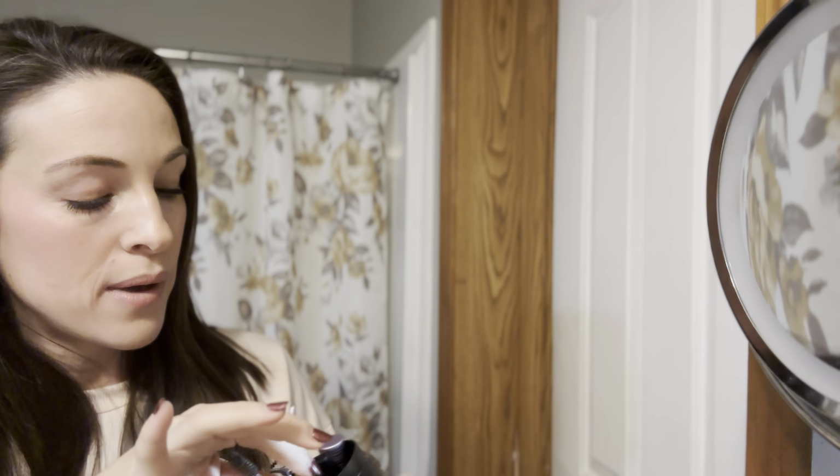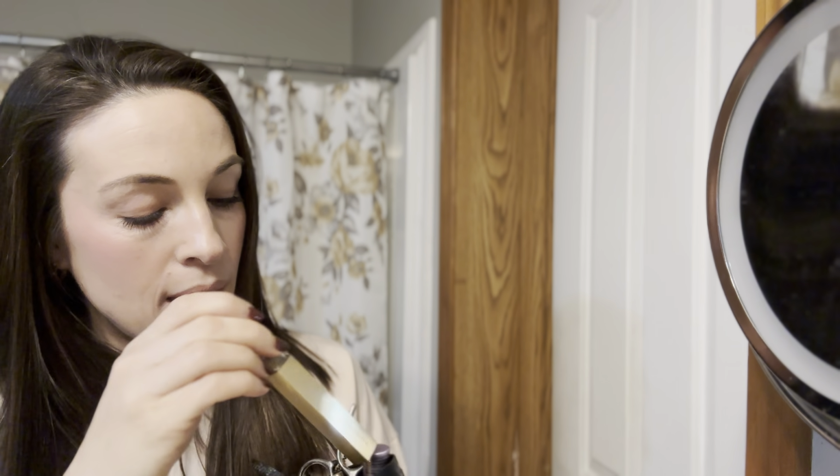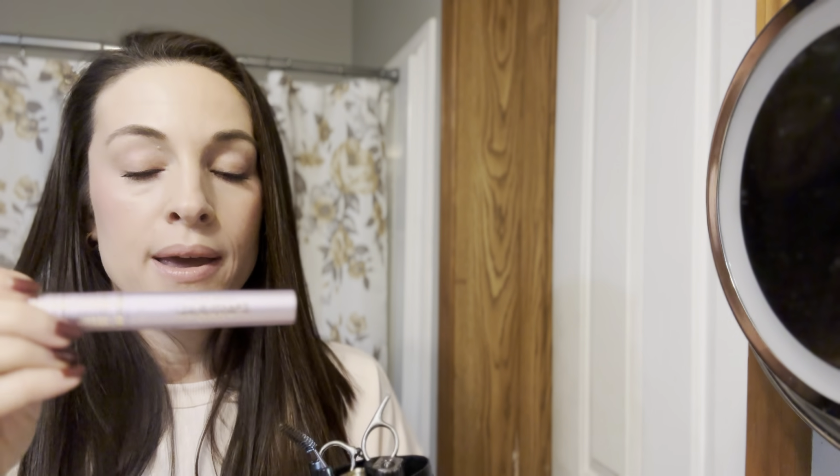And then as far as just little random stuff, I've got my eyelash serum. I've got my mascara. This is a backup mascara, just black, voluminous. I'm actually wearing this one today. This one is a fiber tartelette tubing mascara. I wear this most of the time in brown.